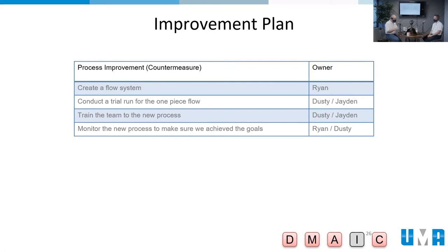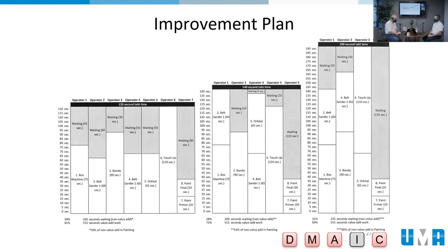So the improvement plan we had, we needed to create a flow system. That was our job number one. And we were going to conduct the trial run. We were going to train the team to the new process and monitor, see how that worked. And so what we did initially is we just analyzed the steps. What you can see in these different boxes right here, each one of those white boxes represented the major steps of the process and the time that it would take in order to do that.